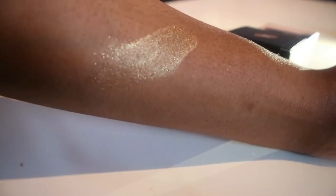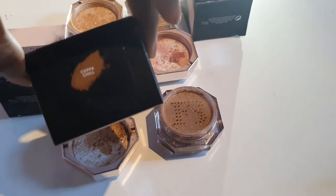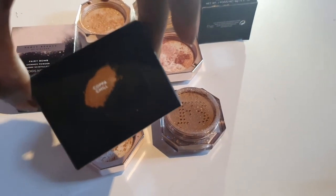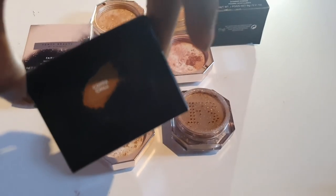I'll show you that later. But this is Copper Chill. Yeah. It's nice. I love it. I really do love it. So this was Copper Chill that I did. If you can see, yep. Ooh. Yep. That's it.